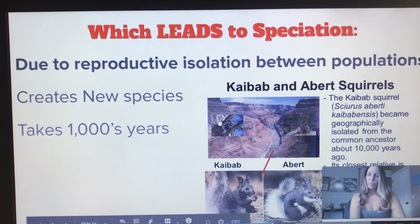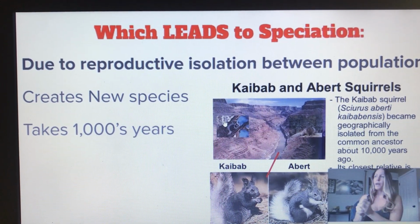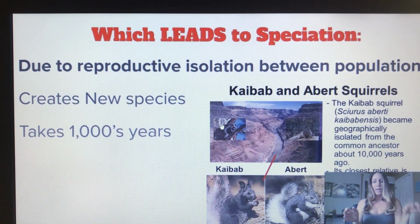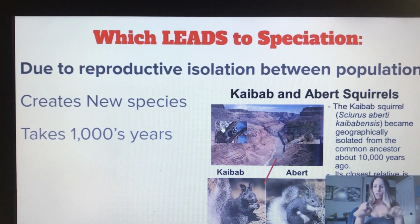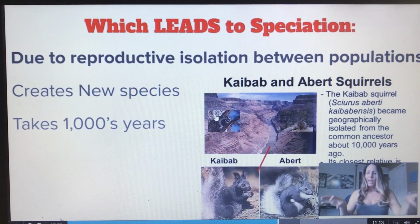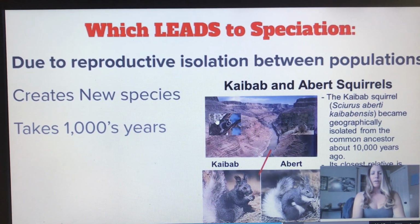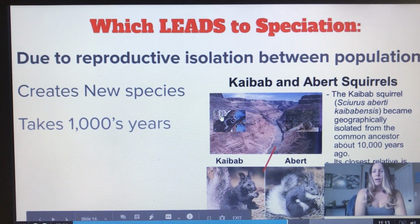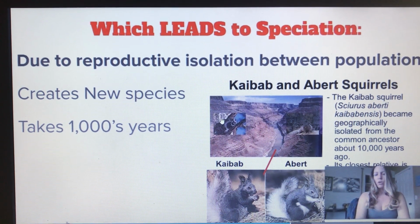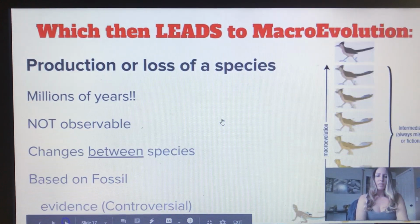And so due to reproductive isolation, so if we isolate those killer whales to say, Antarctica only, and they're no longer breeding with the killer whales down in South Africa, because they're no longer exchanging genetic diversity, their genetics become isolated, and over time they actually split into 2 different species. This will take thousands of years to do. It doesn't happen overnight, but the Grand Canyon squirrels, this actually occurred about 10,000 years ago, where one squirrel got caught on the other side of the Grand Canyon and actually became a different species.